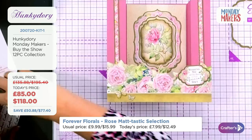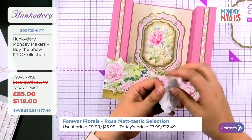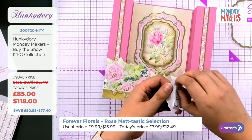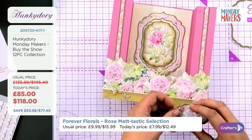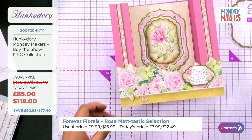Wishing you all the best on your special day. That'll go down the bottom corner. And then just a couple of little butterflies that are going to go on the side as well. And again, all of these are your die cut pieces. You're just popping these out. They become really quick and easy cards to do.